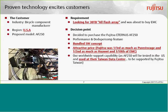Here's a nice example of a bike manufacturer, as I would call it, based in the United States. The model they're using is our low-end model, the 250. In this case study they were looking for 30 terabytes of all flash. And as you can see from the requirement, they were looking very carefully at some of our strong competitors here.